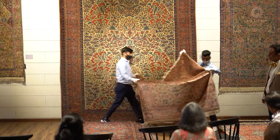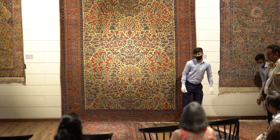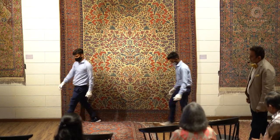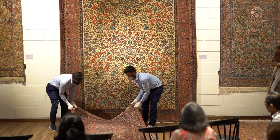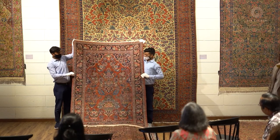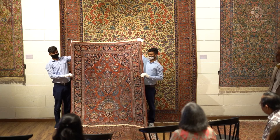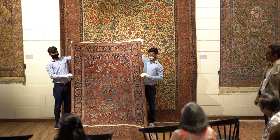This next one is called a Guldasta design. It's also from Kashan. This is from the 1940s. So you can see how the styling changes. The flowers are becoming bigger. The colors are slightly different to the earlier pieces. And that's how you can also identify.